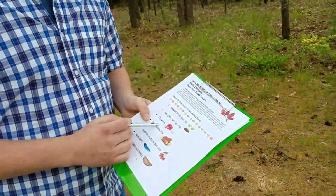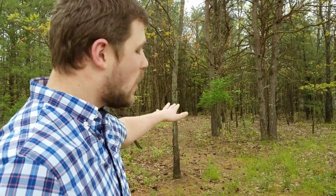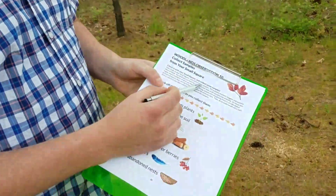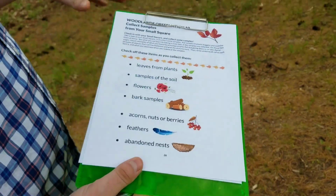But what we're doing today is a couple of observations from our Animals in Their Worlds program. These observations are found in this student journal, Habitats, Houses, and Homes. So we're really excited because we get to go out. The observations we'll be doing today, as you can see, is we're collecting samples. So we're going to collect samples from the square that we've chosen.